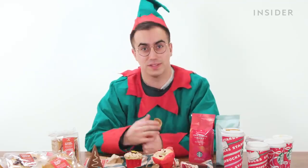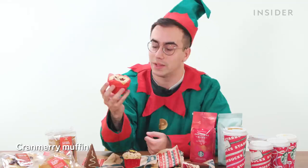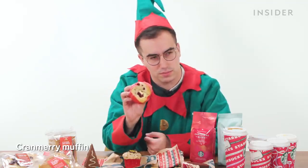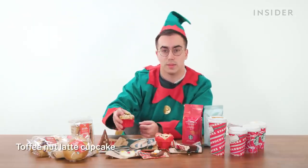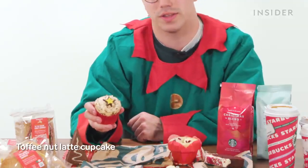In less adorable but still very delicious news, the Christmas tree brownie is back at Starbucks in the UK. Another returning favourite is the cranberry muffin. It's basically just a cranberry muffin with, I think, some either icing or custard in the middle. It's pretty good. Then we have two new additions, starting with the toffee nut latte cupcake. This is like a coffee flavoured cupcake topped with some chopped nuts and a chocolate star.